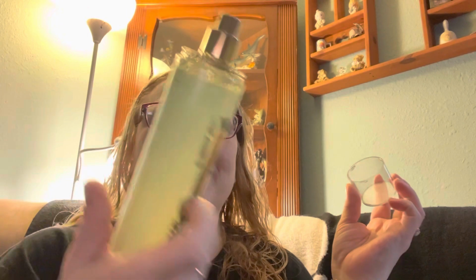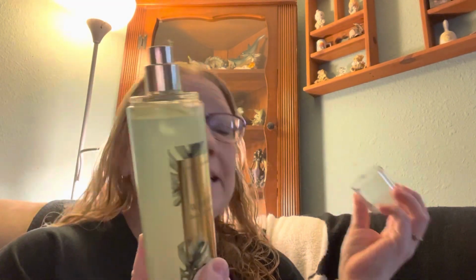Okay, for my next one, Waikiki Beach Coconut. And every one of these that I bought, I already had. Oh, this one is delicious too. This one is a very sweet coconut smell. If anybody doesn't know, tropical white coconut, saltwater breezes, sun-bleached woods. I don't smell woods. I smell sweet coconut. I don't know white coconut from any other coconut, but that's what I smell. Saltwater breeze, I don't smell salt, so I don't know.